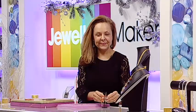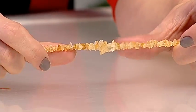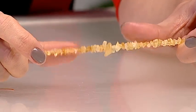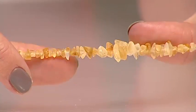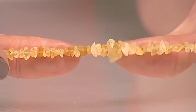Exactly. Gorgeous citrine here. How many carats are we getting? 30 carats on an 18 centimetre strand. They are 6 times 3 mils to 4 times 2, and this is your price. £6.95. It is a collector's choice again. Absolutely gorgeous. £6.95 for a strand that's part of the collector's choice. Great value. Look at those. We've got to move on those. Love them. Box number 7.